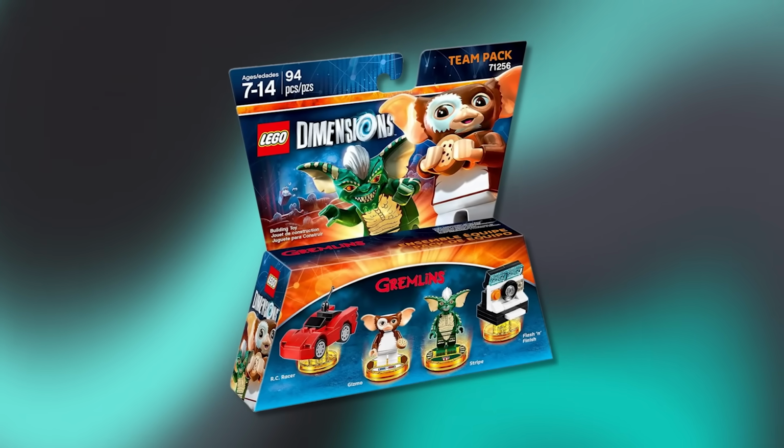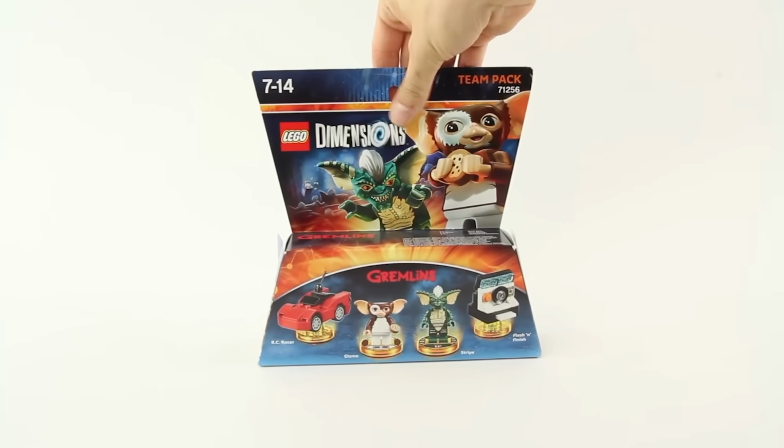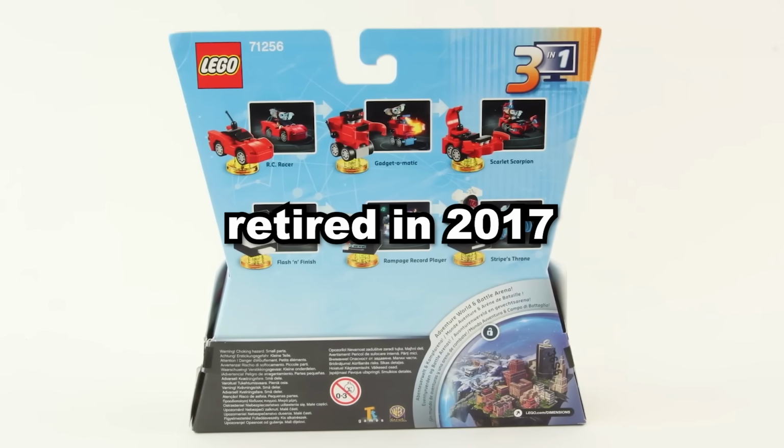This pack came out in 2016 and was retired in 2017, so it wasn't around for very long. But if you're a fan of the Gremlins, I hope you were paying attention when this pack was around, because I doubt it'll be back anytime soon.